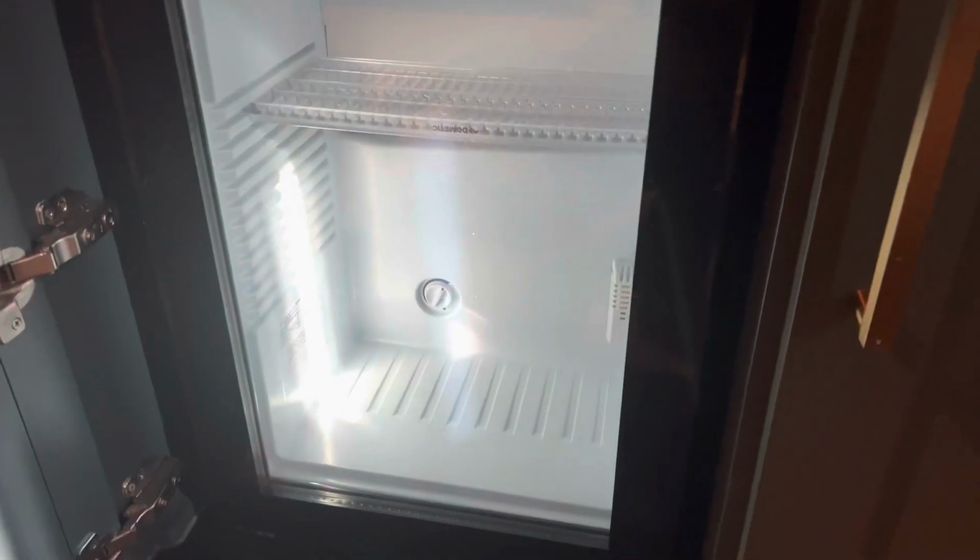That is always helpful when you have extra food left over, extra drinks or something like that. And then on the right-hand side of that was just some shelving units. We, again, didn't really use that. We weren't staying here long enough. This was only a 2-night trip.